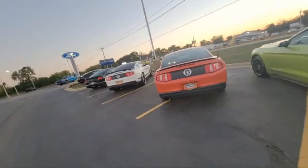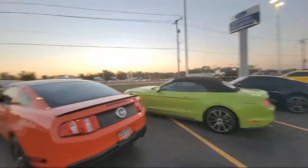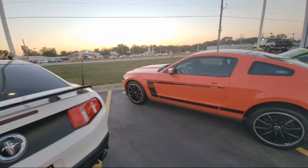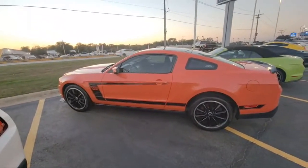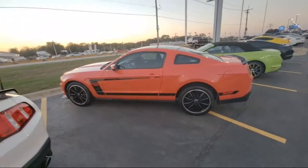Here's one of the Boss 302 editions that you don't. Oh, look at that. Is that an SN95 Cobra? Like a 98 or something. We don't really get many of these, not this Boss 302 package. I think it's got a different intake manifold and stuff on it. It's a nice ride, a really clean ride.